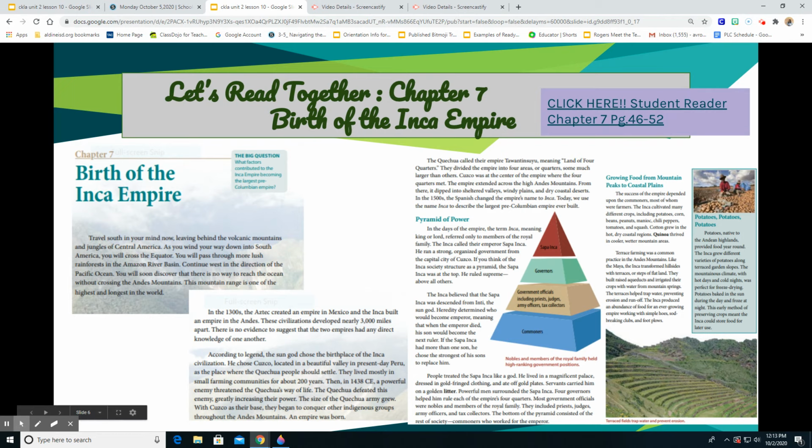So here on this picture, it shows how they grew potatoes and how potatoes were native to the Andean highlands. So they had not only potatoes and corn, they had all of these different types of food. And quinoa, which Miss Rogers loves. I love quinoa. All things that they were able to grow and cultivate on their coastal plains. So that could be a factor, boys and girls, that also contributed to them being one of the largest, or the largest, pre-Columbian empire.